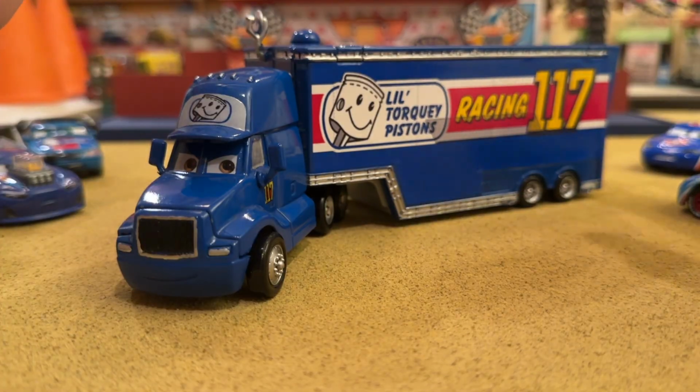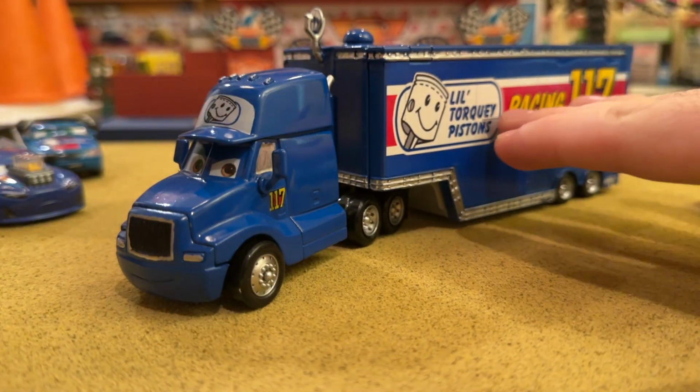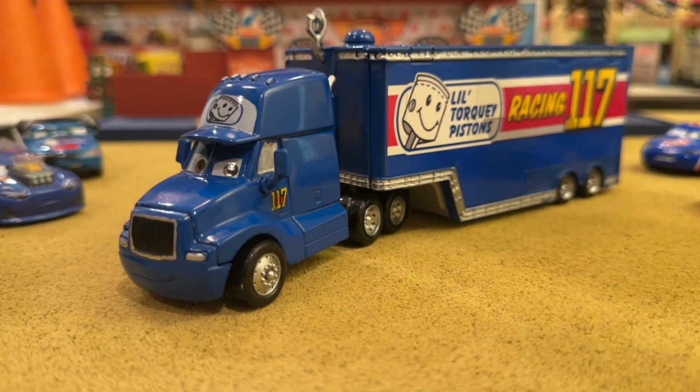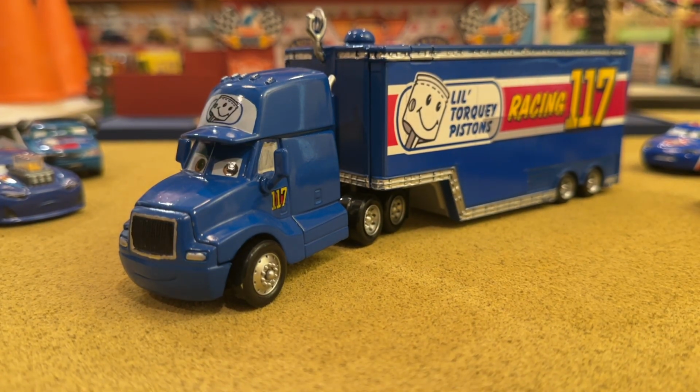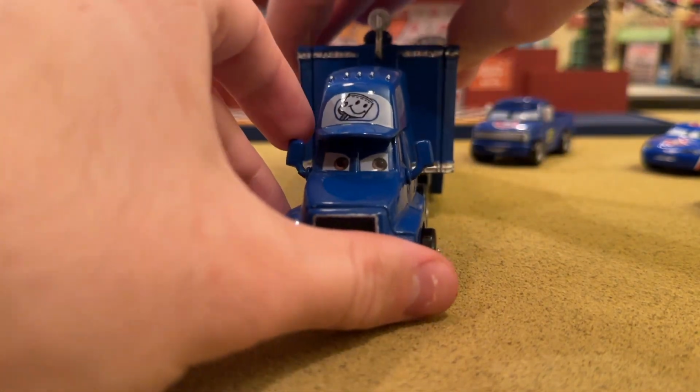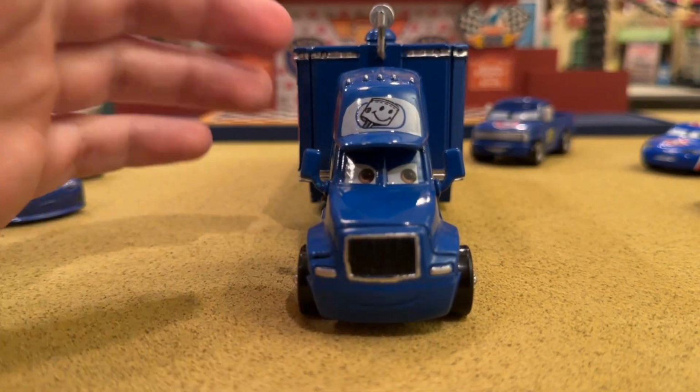And it's okay. The decals, like on the hauler, are tremendous. And, you know, I just used that word twice in like a minute, but it's true. These look really good. Yet that is about where the strengths of this hauler end, in my opinion. He does have a pretty good expression here.